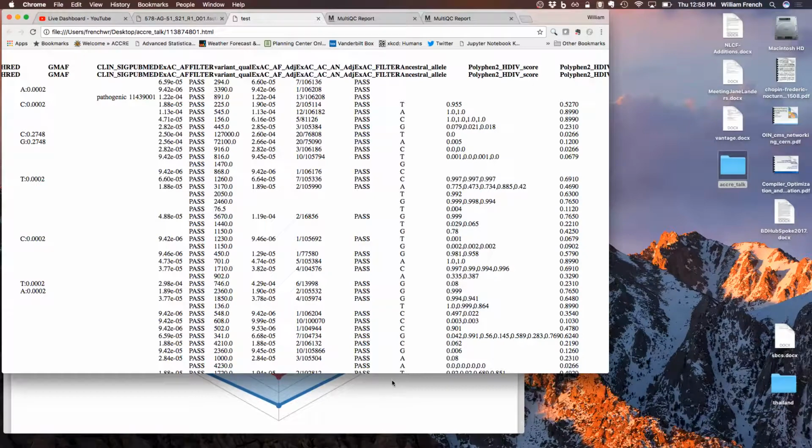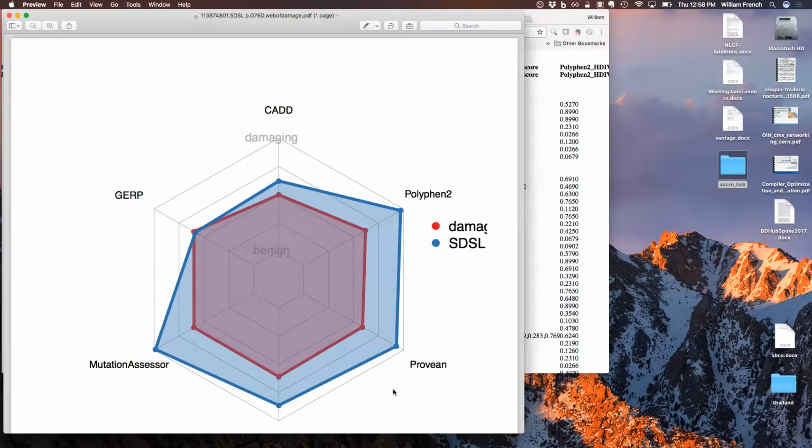And then I also will often produce these. This is a radar map. So these are 6 measurements of deleteriousness of a particular variant. The red is what would be considered damaging, and the blue is what this variant measured under those scores. So this variant would be considered damaging in at least 5 of the 6 measurements. So this is probably a damaging variant that would rise to the top of interest when you're looking for novel mutations or novel causes of a disease.